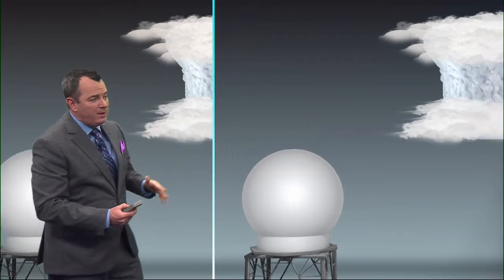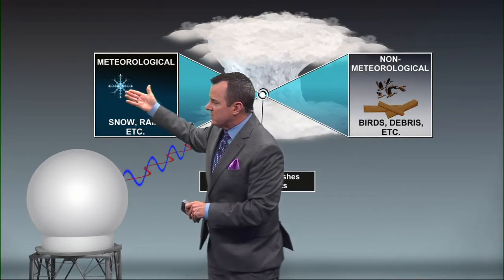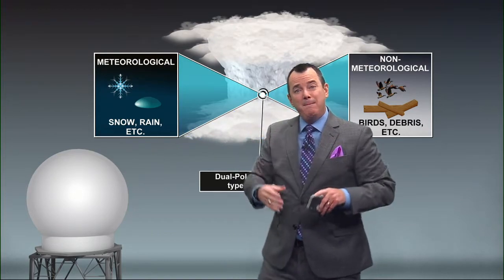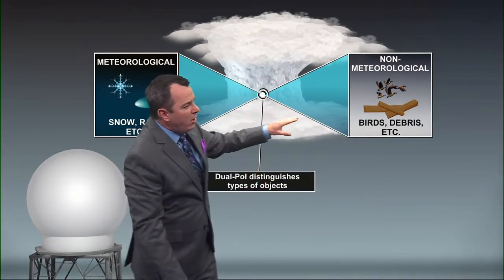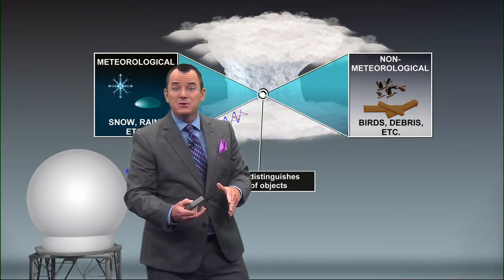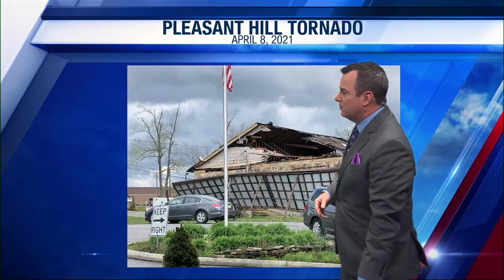Why is that important? Basically, it can measure the size and distance of an object. So it knows if it's a snowflake, it knows if it's rain. Again, it's getting a cross section so you know how big it is. Another thing it can do, it can also detect whether it's non-meteorological or if it's something like birds or debris from a storm.